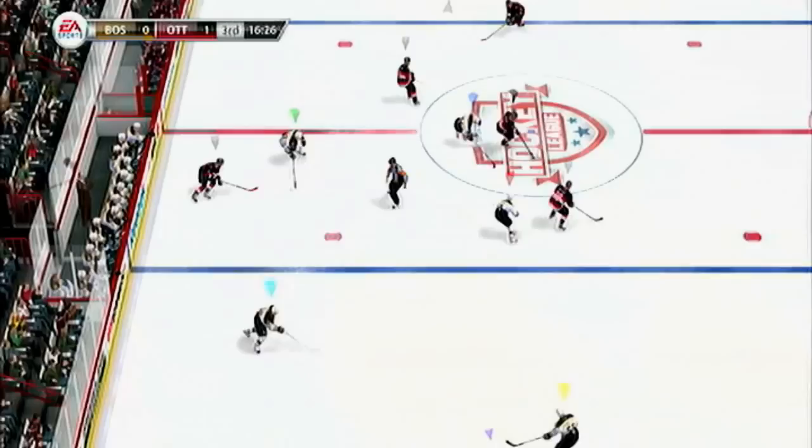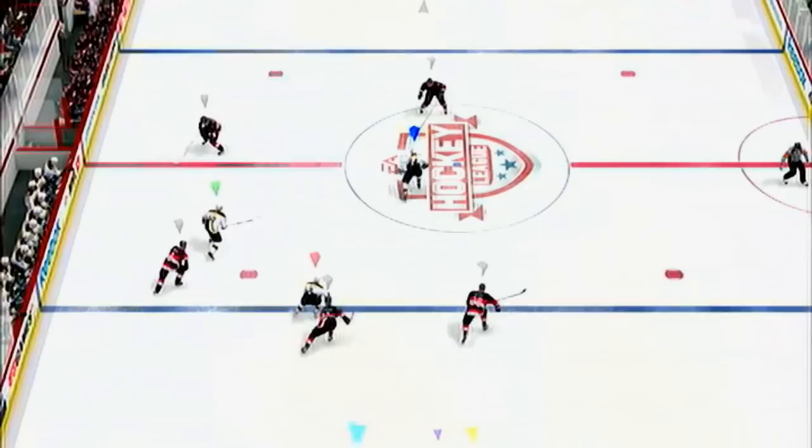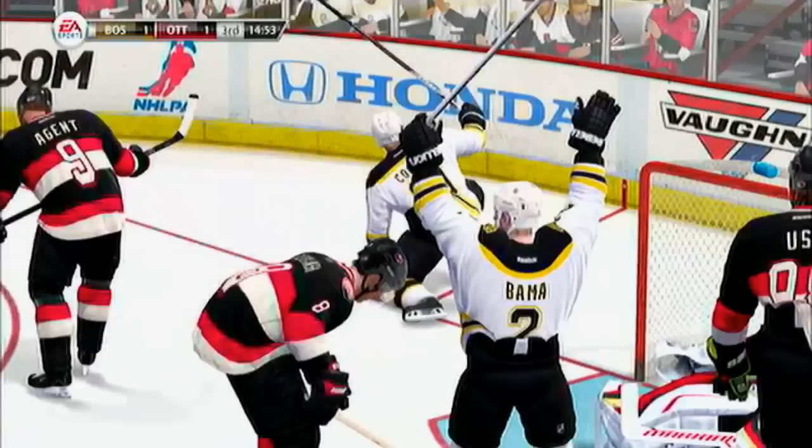Ozolinch to Murphy. That pass right straight ahead. He's got the puck. Down low, chance to score on that pass. Two on two the other way. Offensive, and he scores! And that's going to knot it up.